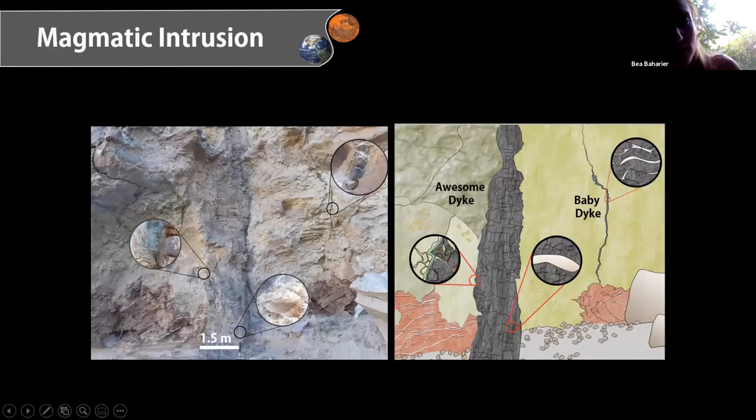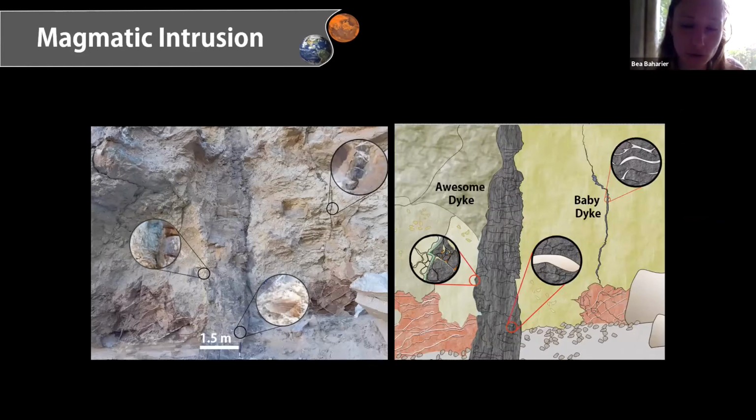Later on, around 4.6 million years ago, you had vertical magmatic intrusions that entered these sediments. On the left you can see a real image, and the dark gray thing in the middle is the magmatic intrusion. There's a sketch on the side. Here I have Austin Dike and Baby Dike, because a magmatic intrusion that intrudes that way is called a dike in geological terms. Now this environment can create a habitable environment because it creates heat.